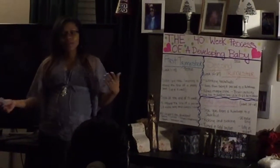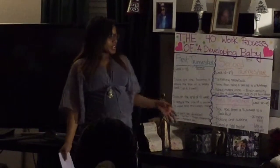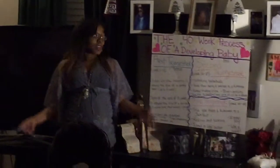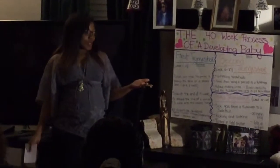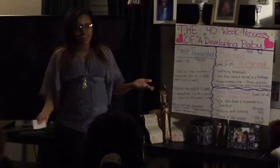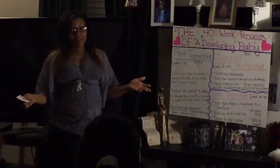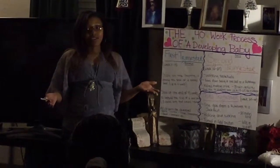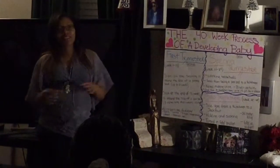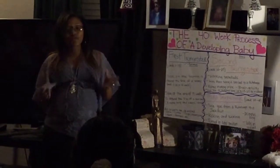Now we're going on to the third trimester, which is weeks 28 to 40. They go from being the size of a rutabaga to the size of a jackfruit, and a lot happens during that period also. The baby at the end should be 20 inches long. Each week their weight and size is tripling and doubling so fast.